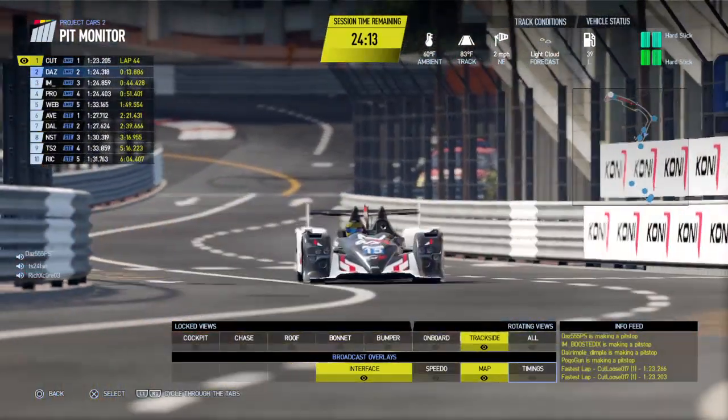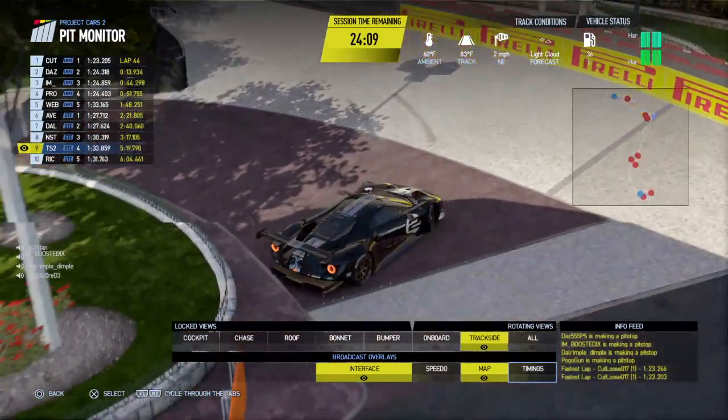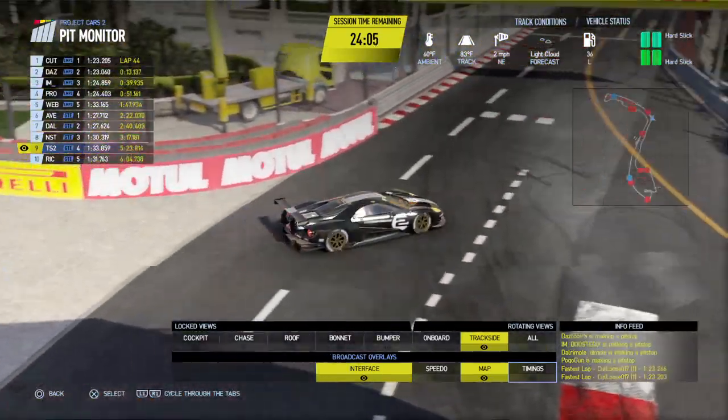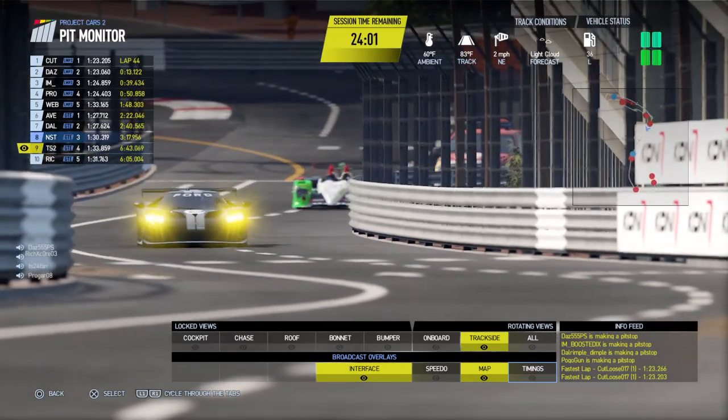Oh, somebody went straight off there. TS24 fan completely missing turn 1. Oh wow, that'll hurt. Finally gets it going.